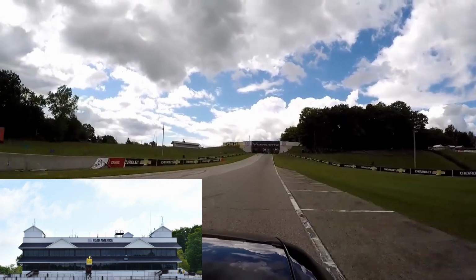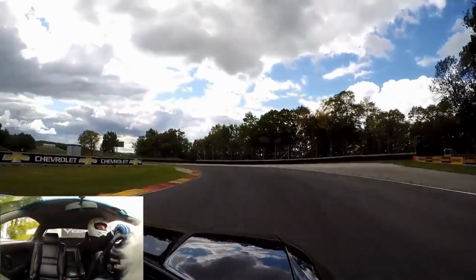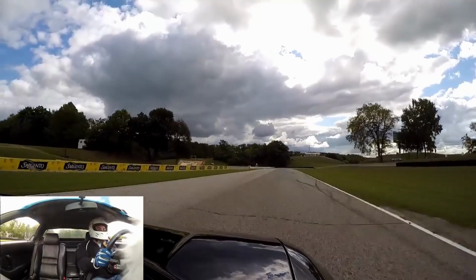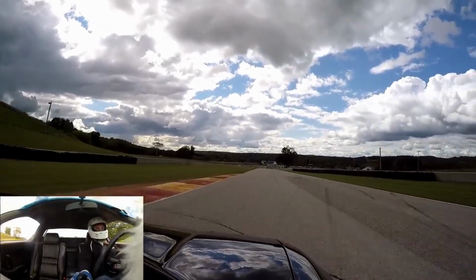I really enjoyed Road America. It's probably among my favorite tracks. It's also probably among the fastest tracks that I've driven from an overall lap speed standpoint. Road Atlanta is probably also in that conversation, but I think Road America holds the crown for me so far as fastest lap average speed.